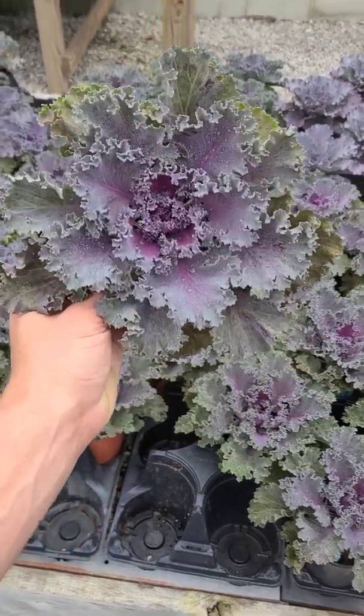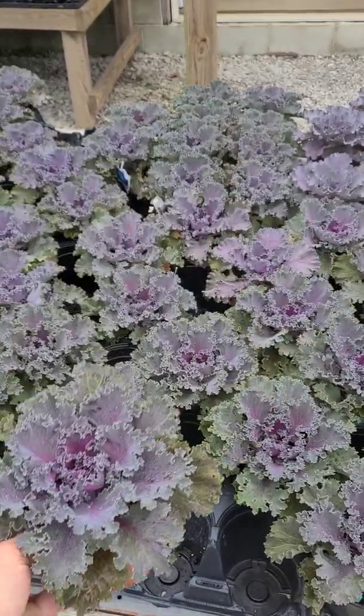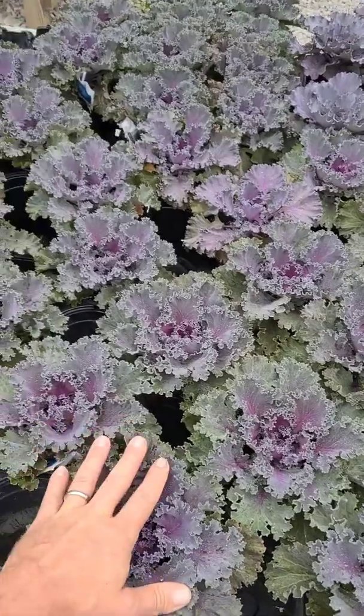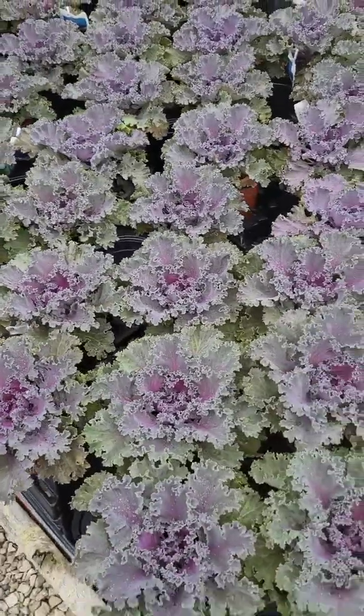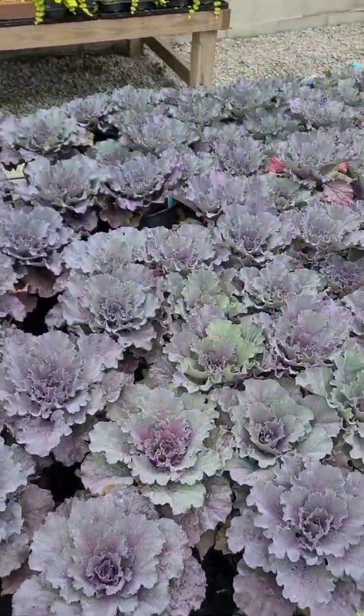And next up would be our ornamental kale. So you pair these with your peppers and a nice trailing plant, and I'll show you some of those. These get their color when the nights get cool. So these are about to turn bright pink. And again, we have these in a small size and a larger size.